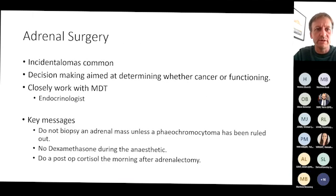So overall, I think there's a few take-home messages. Incidentalomas are common. Really, decision making is aimed at determining whether they're cancer or functioning, in which case we take them out. The work is very closely with the endocrine MDT and good endocrinologists, to the point where, to be an adrenal surgeon, you could probably get away with not knowing any of what we've just talked about for an hour, apart from how to take them out. But it's quite nice, and you can join in the MDT if you do know a bit more.